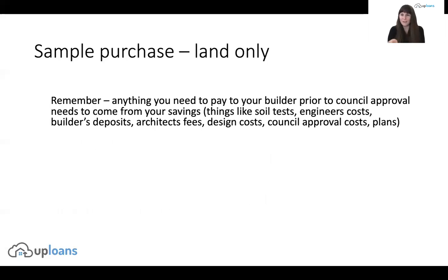Now, this is exactly what I was talking about. Anything you need to pay to your builder prior to council approval needs to come from your savings. So things like soil tests, engineers' costs, builders' deposits, architects' fees, design costs and council approval costs, plans. There's so much, and that's why you want to talk to your builder, because every builder will vary as to how much they need for those sorts of upfront costs.